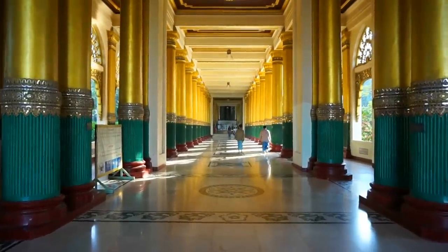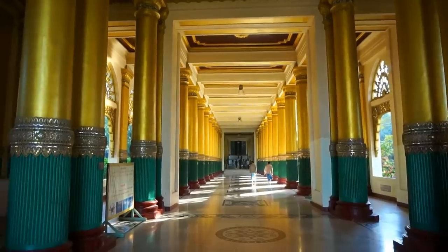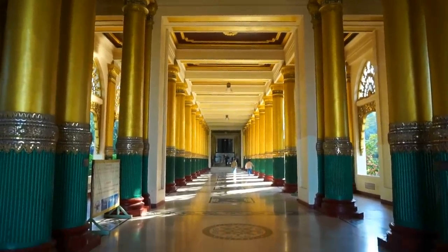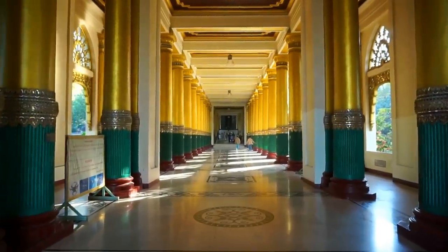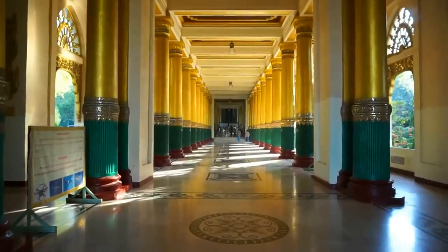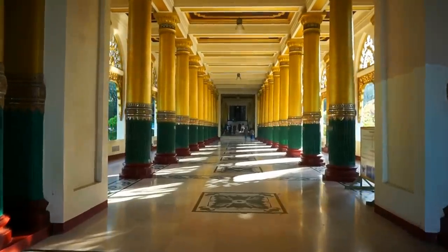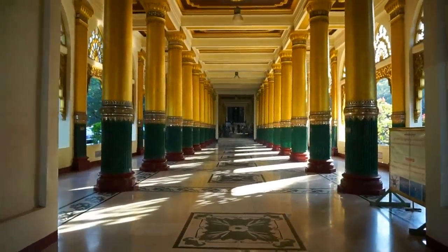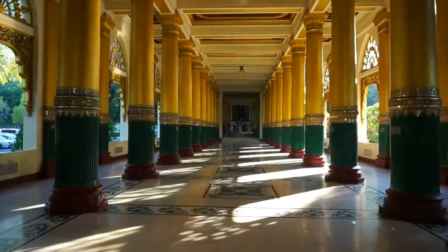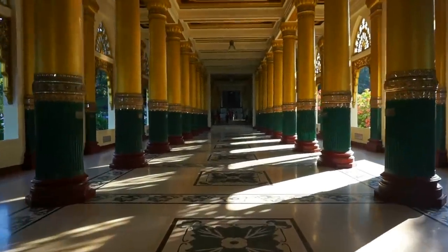Okay, I paid for my ticket. It costs around $7 US in order to enter Shwedagon. The huge statues of the mythical figures that we saw are right behind me, two of them guarding this entrance. And here we find a beautiful long hallway, which is about 150 meters in length, with beautiful columns, as you can see, painted in golden colors. And they look beautiful early in the morning without all the crowds.